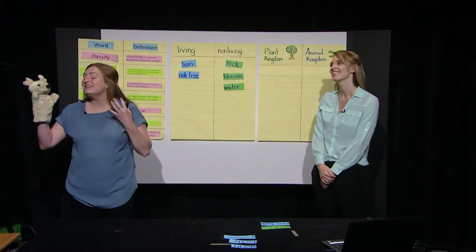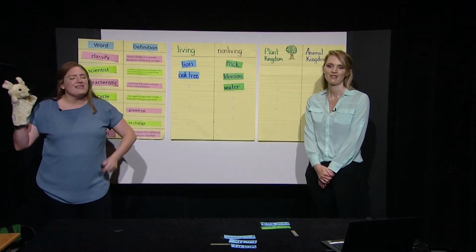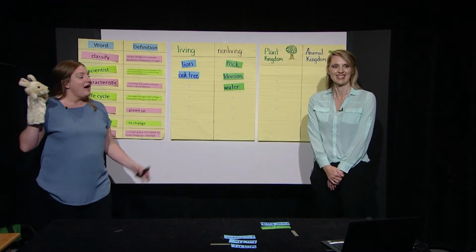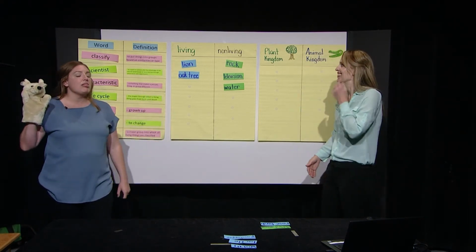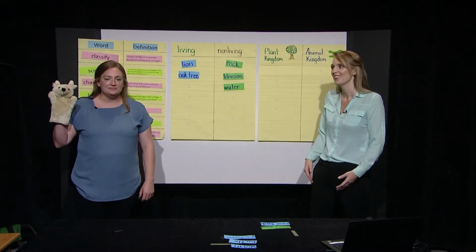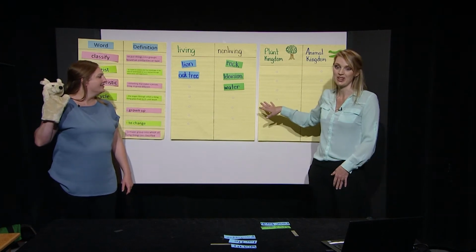Wow, I really enjoyed your story today, Rattenborough. Boys and girls, let's test our knowledge of living and non-living things now that we know a little bit more about them. Great. First, let's add a few more things to our chart.